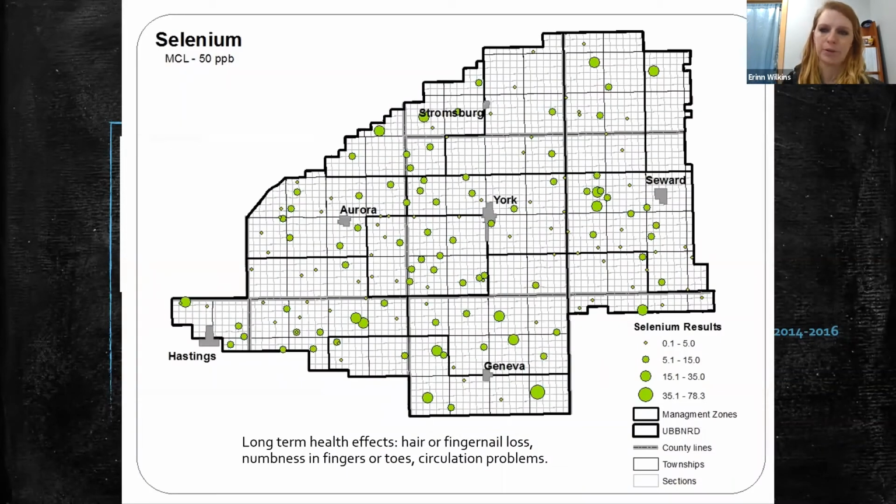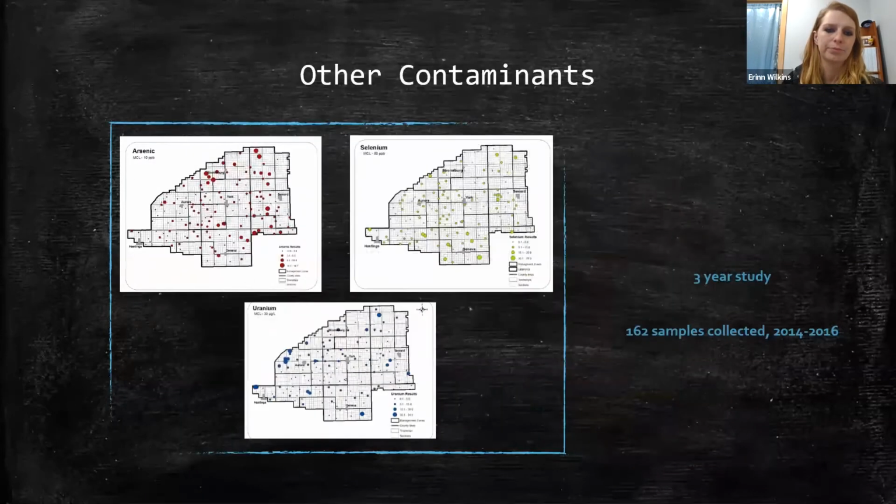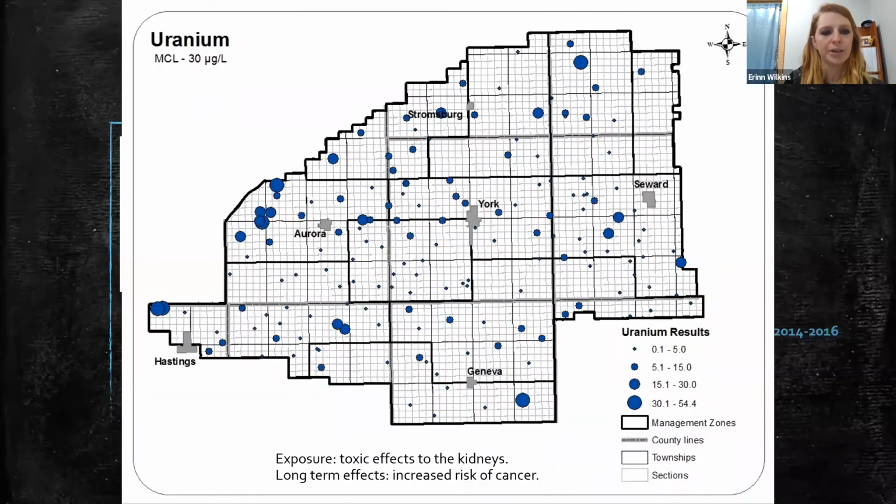Selenium, as before, bigger the dot, bigger the concentration. Long-term health effects: hair and fingernail loss, numbness in fingers and toes, circulation problems. And then uranium, exposure can have toxic effects on the kidneys. Long-term effects can be an increased risk of cancer.